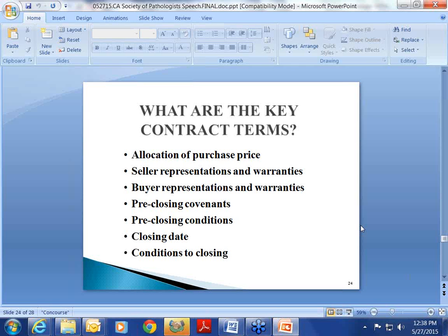Seller representations and warranties. These are the things that the buyer is going to want to have the seller represent to the buyer about the practice and the state of the practice, because the buyer's interest is in not having any bad surprises. So they're going to want to have the sellers tell them all sorts of things about what the practice consists of. Did the sellers have the authority to sell the practice?